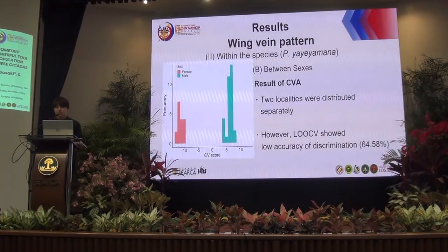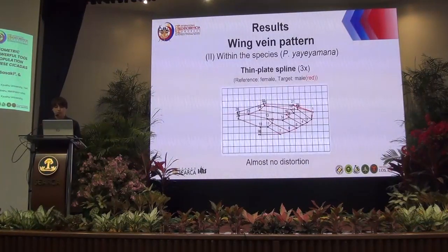About the sexes, CVA also shows separate distribution, but the LOOCV showed low accuracy, 64.58%. So it is also difficult to discriminate the sexes from within. Thin plate splines show almost no distortion for the sexes.